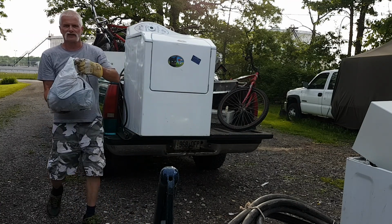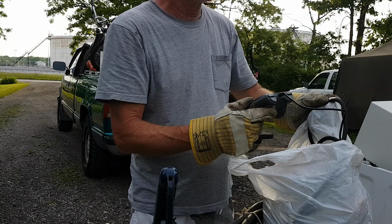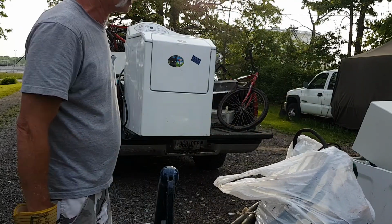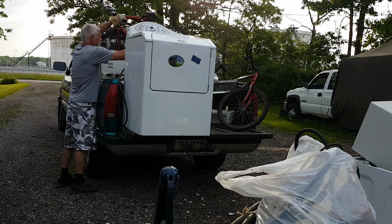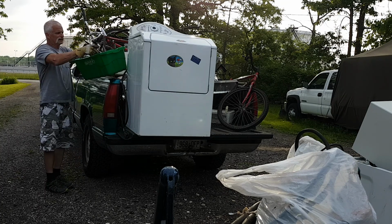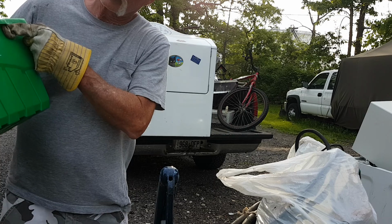Bag of goodies. All different kinds of wire in that. Looks like a game controller. I can't read it. Don't got my goggles on. But I will go through it. Not right now. Oh, a bucket of solar lights. Doesn't matter if they work or not. They're all stainless steel, the good stuff. And plus I got another bucket. President's choice.